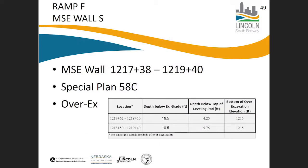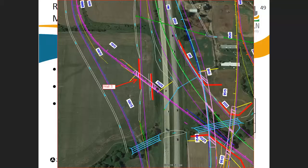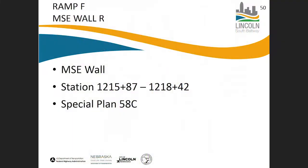We've got a wall S, settlement's going to require overex to get to some good material. And these are all in the D sheets. This is a typical of what the excavation is at this location. And there's your location of wall S. Next one I'm going to talk about is wall R on the opposite side. No overex required on wall R.